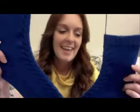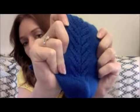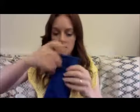And these are out of Cascade Heritage Solid in the royal blue colorway, I think. And this is the Express Lane pattern. I'll pull it off so you can actually see the little lace up the front of the sock. It's really simple. I just washed them this morning, so they're still a little bit damp at the toe, but that's those.